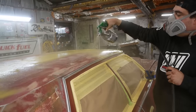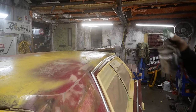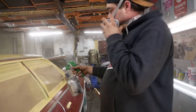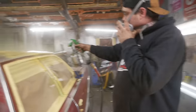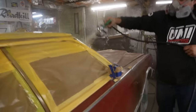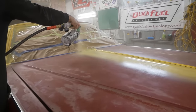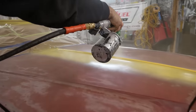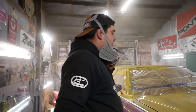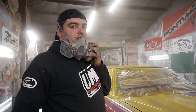Wow, that doesn't cover at all. That's horrible. Yeah, that yellow doesn't cover very good at all. It might cover better here, though. I don't think it will. It's not that bad. Yellow is a color that doesn't cover very good, but this is exceptional.